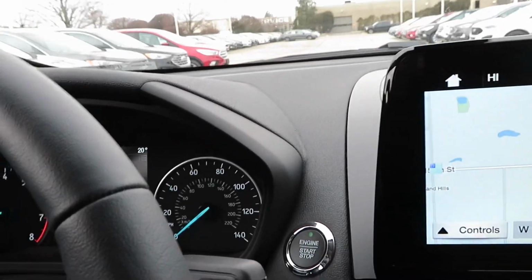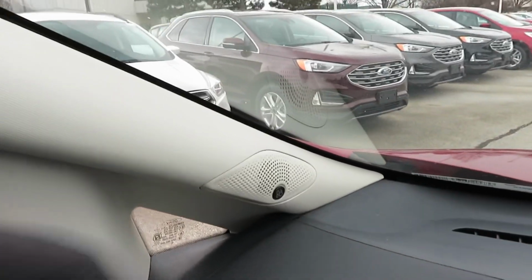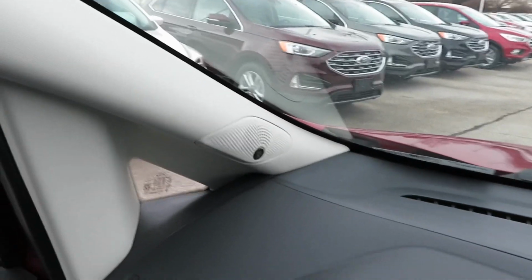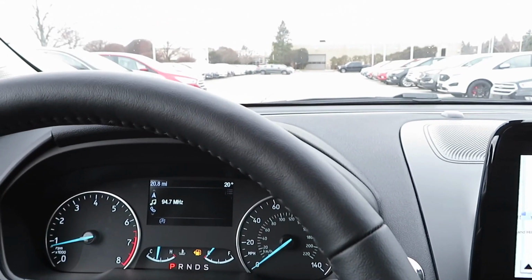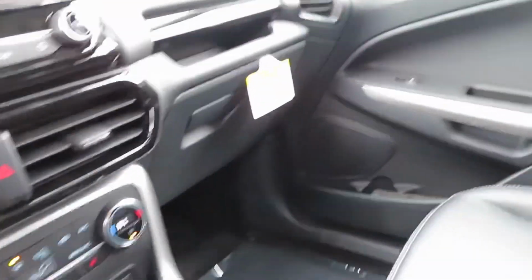And all that B&O right there, that's Bang & Olufsen. So that's pretty cool. You got a Bang & Olufsen sound system in here. So this is the first car, SUV or whatever you want to call it, first vehicle that I've seen under what, $30,000 or something like that, with the Bang & Olufsen sound system. So that's pretty interesting to see. Got the nice Ford chime in here.